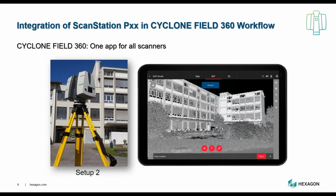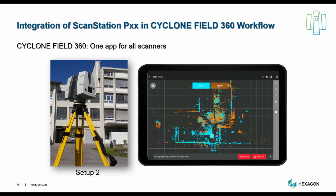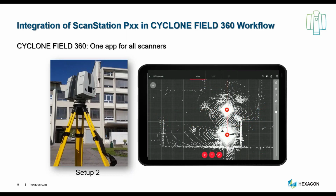Obviously, the P series doesn't have the viz technology of the RTC360, so you would need to manually align that. But we have the pre-align function where you can automatically bring those together, and then you can tweak that alignment using the visual alignment tools like you would ordinarily in Field 360 as well. So I think that's a really nice feature, and then you end up with the beginnings of your bundle.